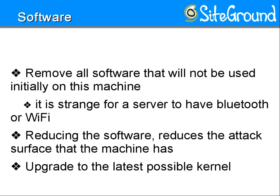Reducing the amount of software you have on your machine is also reducing the attack surface on your machine. What this means is that if you have one piece of software, this is one piece that can be attacked. If you have 10,000 pieces of software, you have 10,000 ways that you can be attacked. So removing the software is removing a lot of insecurity in your machine.